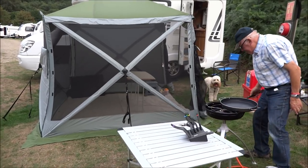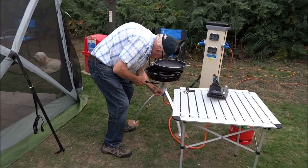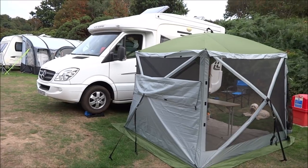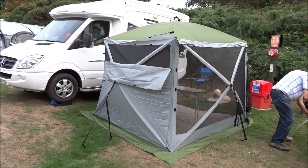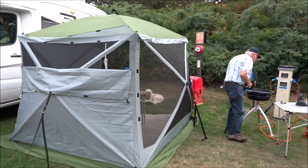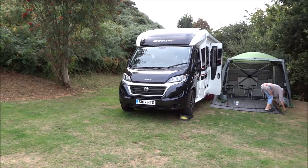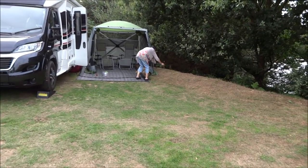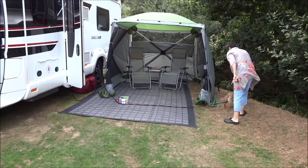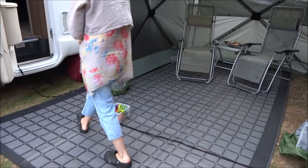Well, before I was interrupted, we were looking at the pitch. Joe is on pitch 60. And he also has one of our pop-up gazebos that we've bought recently. See my previous video for an explanation of how that works. And there we are, look. So, I think we're all set up in the gazebo. And the dogs are having fun.